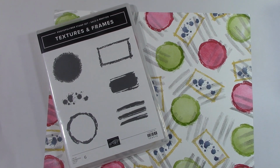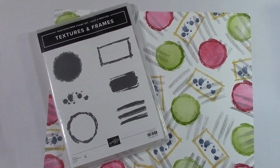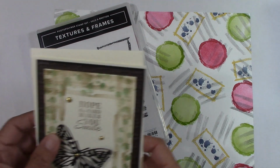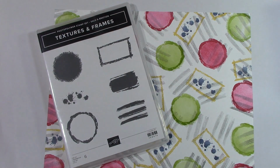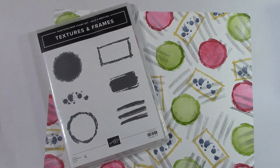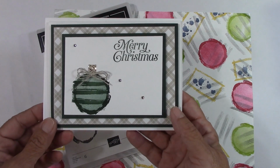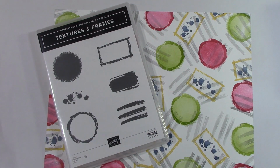This week I have been focusing on the Textures and Frames stamp set, and I've made some really cute cards with them. Let me show them to you. I think I did this one on my YouTube channel on Tuesday. Then I did this one on my Facebook channel on Wednesday. Then my team got this one for their video of the week. I did that for them. And then I have another one ready for Sunday.